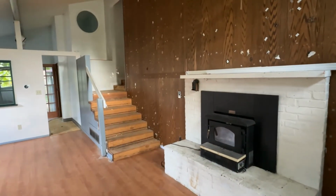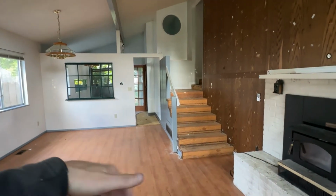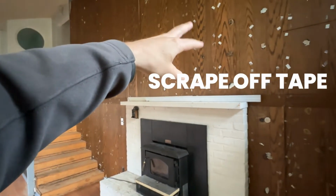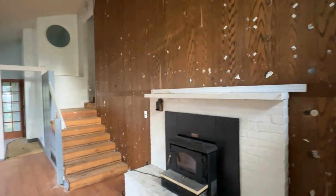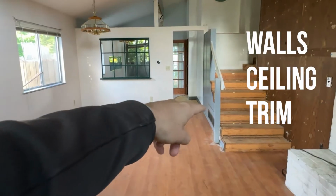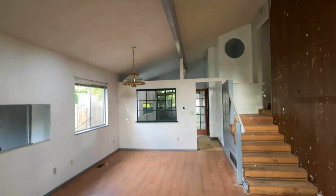So we're gonna start by just heading through the property here, and I'll talk you through my initial scope of work on what we plan to do, some items, things like that. And then towards the end, we'll get into some costs. But we're definitely gonna have to take care of this ugly wall here. Hopefully we can just scrape off all this tape that was up here and then just paint it. Ideally, that'd be the cheapest option. We're gonna have to do paint through this whole place. Walls, ceiling, and trim, because the trim's like this funky blue color. Even this cool beam here is blue. So we'll probably wanna do walls, ceiling, and trim for paint.